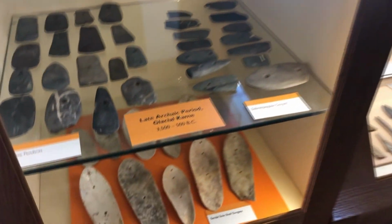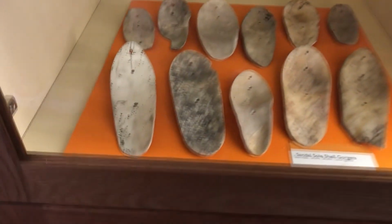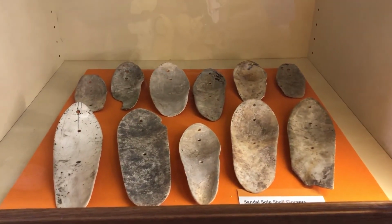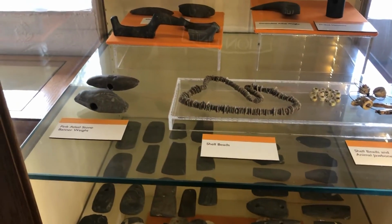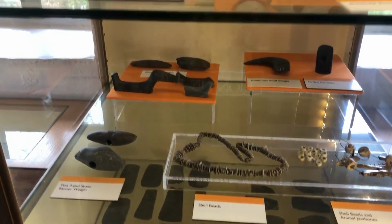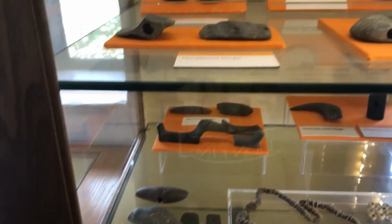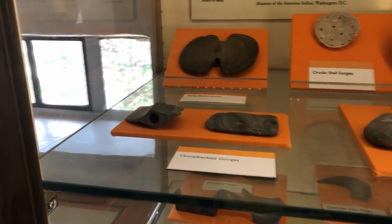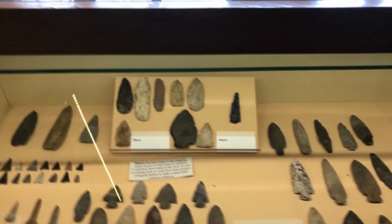These are sandal soles. Look at, so this is their sandals. Cool. Yeah. There's the shell beads. Oh yeah. We'll still wear those. Hunchback gorget, a winged banner stone, and they have even more arrowheads, all prehistoric periods.